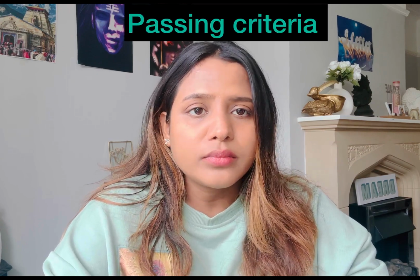For the passing criteria, you have to pass both the modules, part A and part B. And the passing criteria changes over time. Currently, I've seen on the NMC website, it's 60% for part A and 60% for part B. But when I gave the exam, it was 90% for part A and 60% for part B. Out of 15 questions, I was able to get 14 correct, and that made me pass my CBT exam. But now, good news, the criteria has been reduced and you just have to get 60% in part A and 60% in part B.